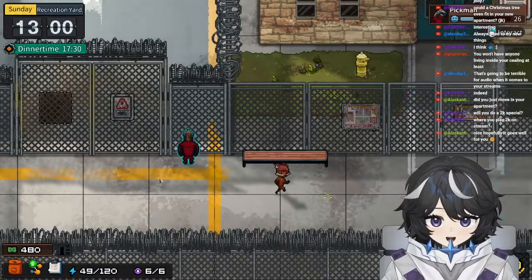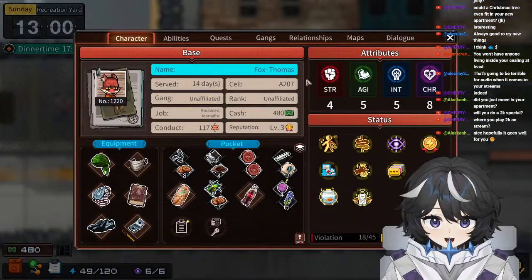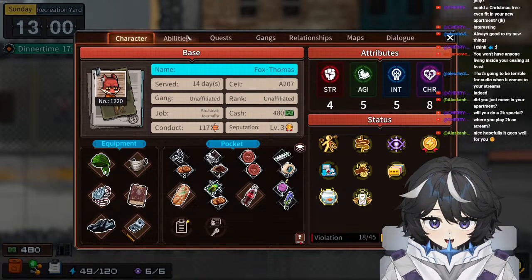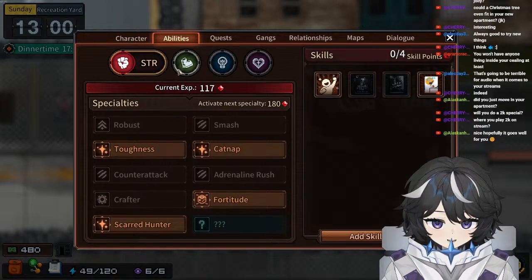Iguanius here wants to escape because he's a sicko. I gotta buy more cookies. I don't think I'll have enough space in my inventory to support all these cookies.